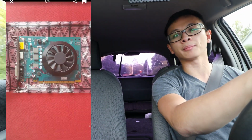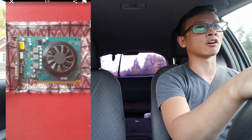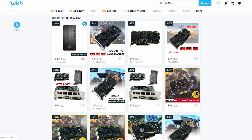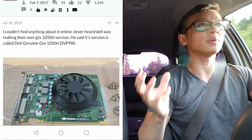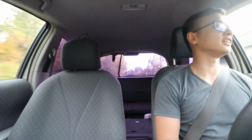It looks basically bare bones, but I looked online to make sure it was legit, because there are a lot of fake NVIDIA cards out there all over, like eBay and Wish and all that stuff. So I just made sure to look up it wasn't one of those. And cross-referencing it against a couple of other posts that I've seen regarding these types of OEM graphics cards, it looks legit.